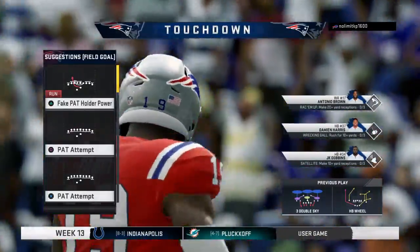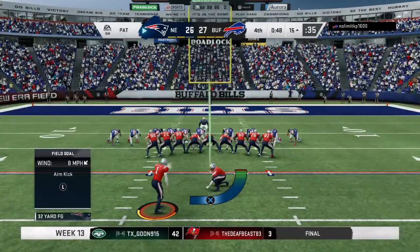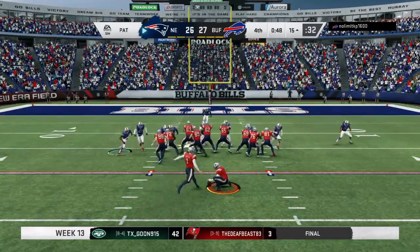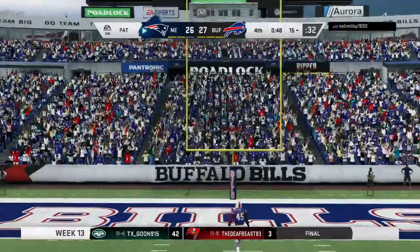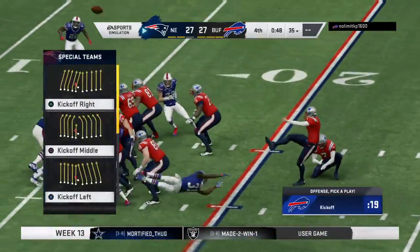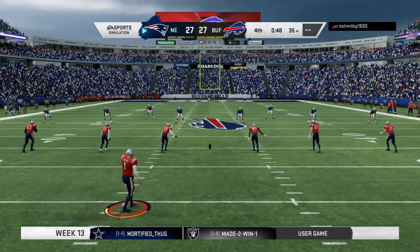Touchdown, New England. N'Keal Harry in the final minute as they can now even this game here in the 4th quarter with the extra point. And while it appears the heavy lifting was accomplished by scoring the touchdown, they're still down 1. That extra point is not a gimme. A very important extra point there, up and good.